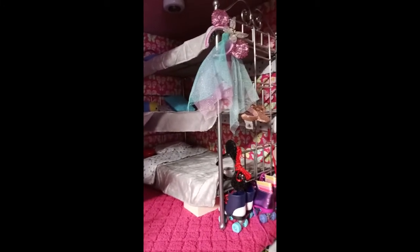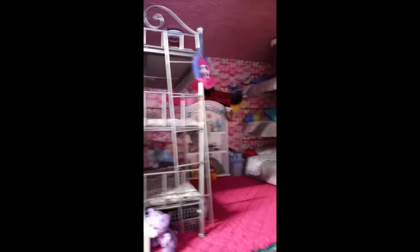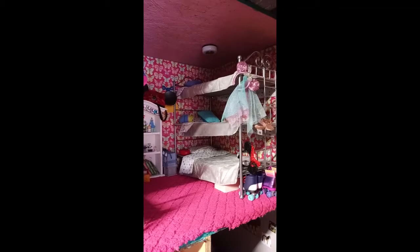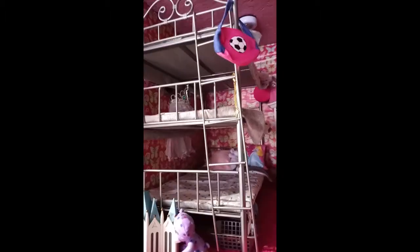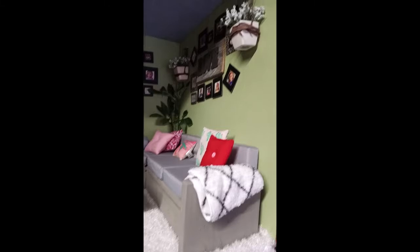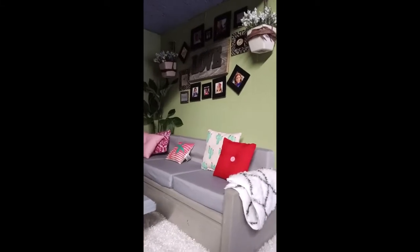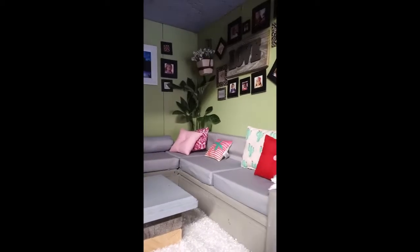Next is the Disney room. I just recently added these triple bunks in here so that I can have more dolls in this particular room. Then we have the living room next to it. I've just cut out a lot of little pictures out of magazines and things like that to put up on the walls.